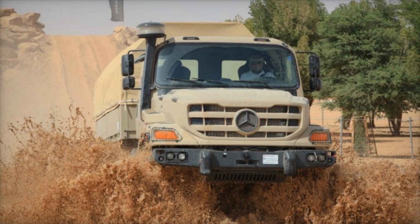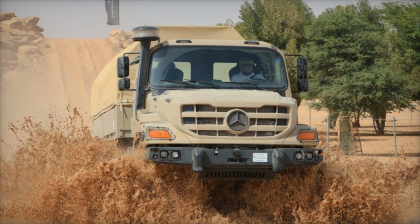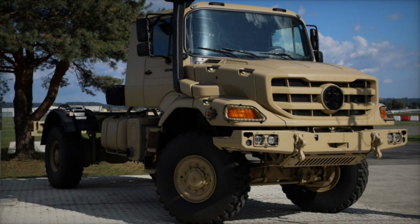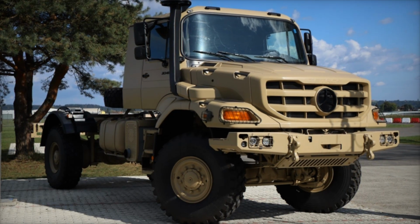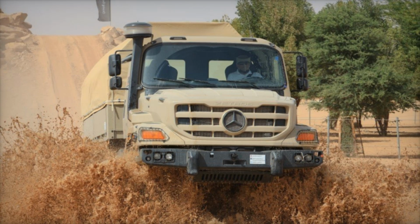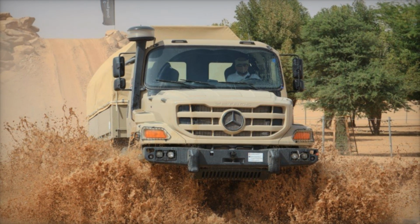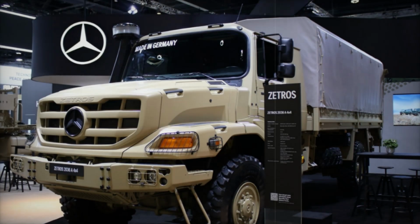Under the hood, the Zetros is powered by the Mercedes-Benz OM 460 engine, delivering 360 horsepower. This six-cylinder engine, optimized for low RPMs, allows the vehicle to confidently traverse various natural obstacles, from sand dunes to deep mud. The high torque available from the start provides the necessary maneuverability for the toughest challenges.